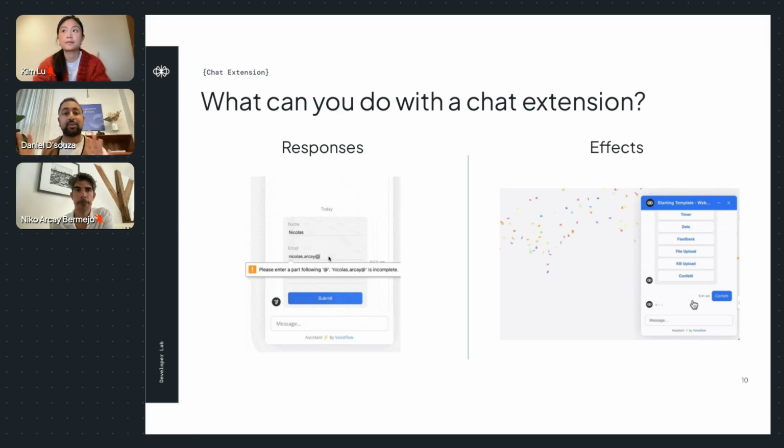So those are the two general types of extensions, but I'm going to toss over to Nico, who's going to go way more in depth and break down each of these and the steps that you can actually use to build your own.